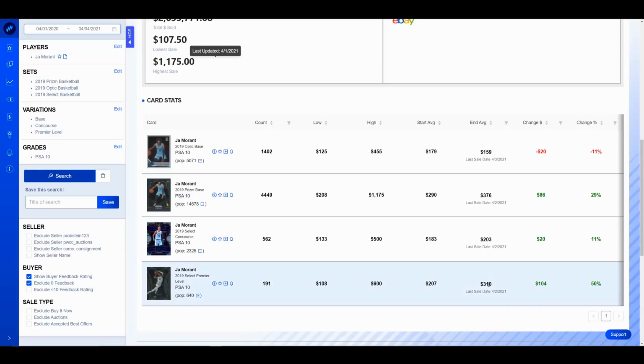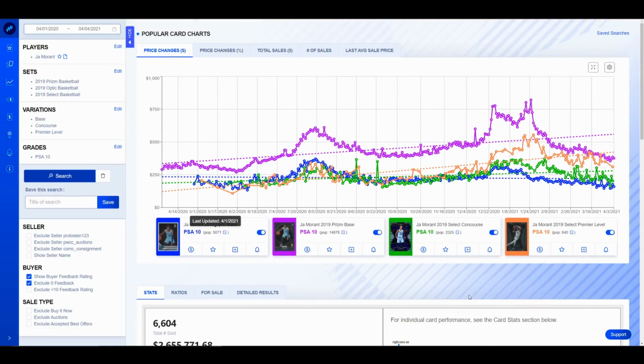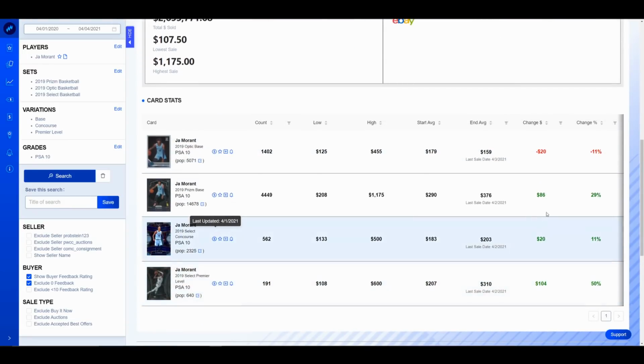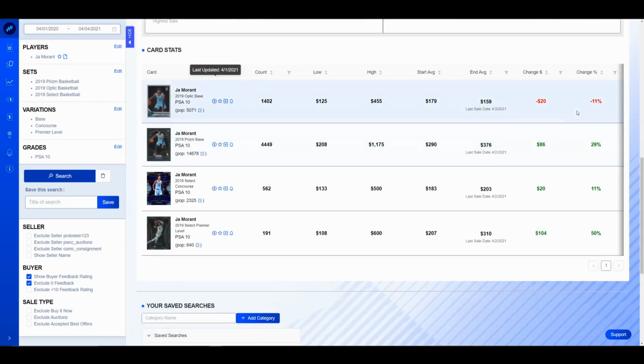Jaws base Prizm's going for 376. His Premier's going for 310, Concourse 200, and Optic 160. But that Premier at 310 compared to 376 is a lot bigger difference than it used to be. 3 months ago, these were all basically priced at the same thing. And once again, look at the price change differences. Now, this is over a 1-year period, so it gets a little weird. But from when these cards basically first hit market movers, Optic's down 11%, Prizm's up 30%, Select Concourse is up 10%, but Premier is up 50%.